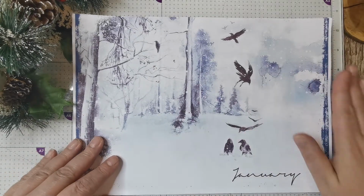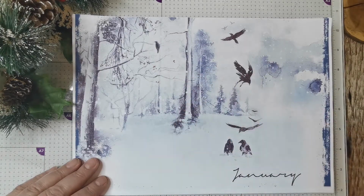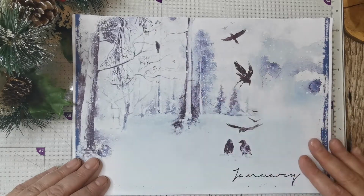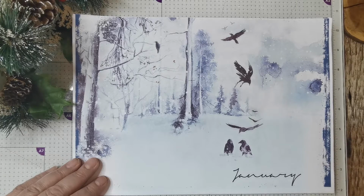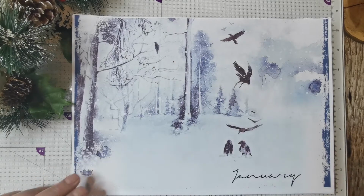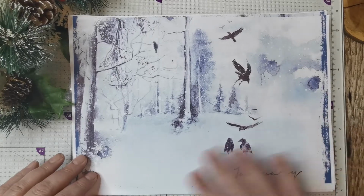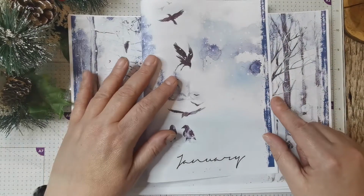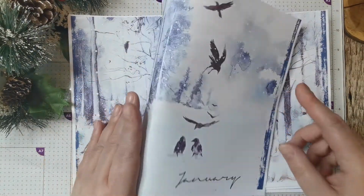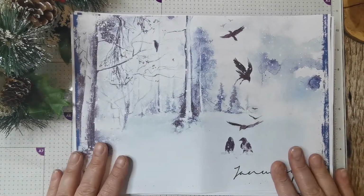So this page is beautiful, and I'm not sure if Marie actually watercolors or not. Marie, if you're watching this, do you watercolor your backgrounds? They are beautiful, absolutely beautiful. I love the trees and stuff. And these splodges are great. So I'm thinking this would make an absolutely lovely cover, starting the new year off, put all your goals and all the rest of it in it.